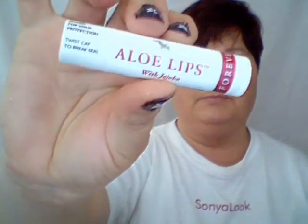Yes, and at night, do not forget, if you want to have good lips and plump lips, another trick is to use our aloe lips. It's made with jojoba, and it also contains beeswax. And it smells a bit of, I would say, strawberries. So it's a lovely scent, and it's all natural. So put that on at night as well.